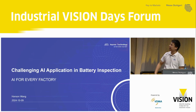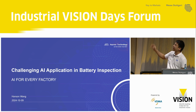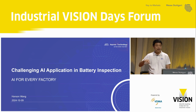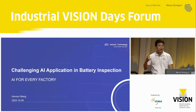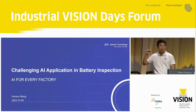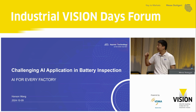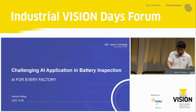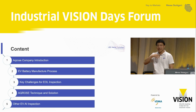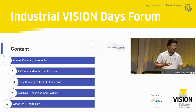And the topic today for me is around the challenging AI application in the battery inspection. The EV battery right now is a very hot topic. So how to use AI to solve some challenging topics, pain points in this industry is what I'm going to talk about today.